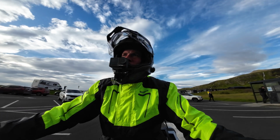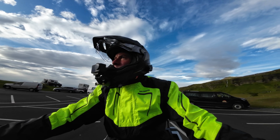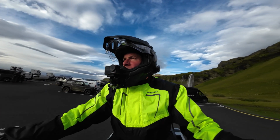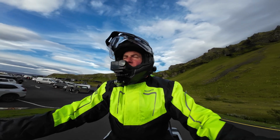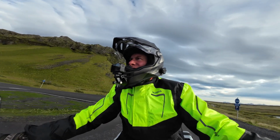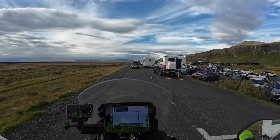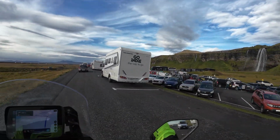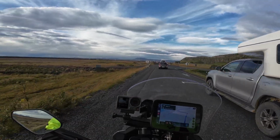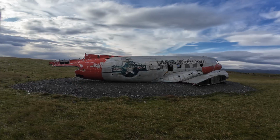That was 2 pretty nice waterfalls, and yeah, Seljalandsfoss and one other that I can't really pronounce. I think the second one was the nicest. It was partly inside a cave, so yeah, it was really nice. So now I'm looking for a plane wreck that should be just up the road here.